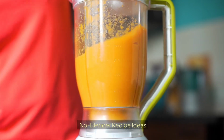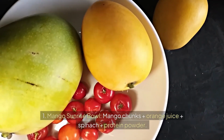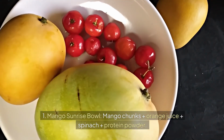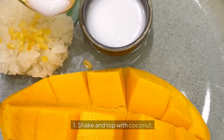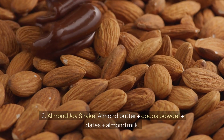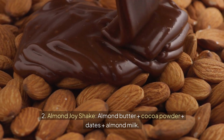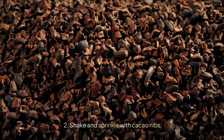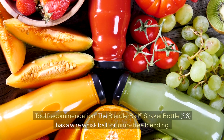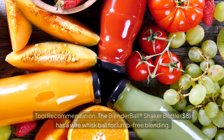No blender recipe ideas. 1. Mango sunrise bowl. Mango chunks plus orange juice plus spinach plus protein powder. Shake and top with coconut. 2. Almond joy shake. Almond butter plus cocoa powder plus dates plus almond milk. Shake and sprinkle with cacao nibs. Tool recommendation: the Blender Ball Shaker Bottle, $8, has a wire whisk ball for lump-free blending.